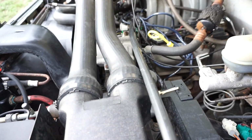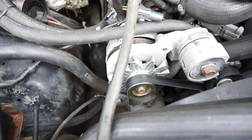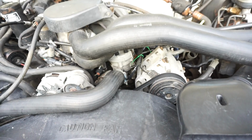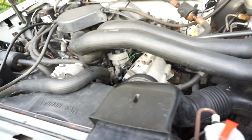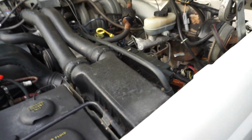In the last 2 years, it's had the shocks done, the tires done, the exhaust replaced. It's had a new battery, full tune-up. The alternator was replaced not too long ago. The original owner replaced the distributor in the last 2 years. Did your normal preventive maintenance, if you're familiar with these Fords: the IAC, throttle position sensor, that kind of stuff that tends to go bad on these things has already been done. Radiator was replaced a few years back. But it's just really clean condition.